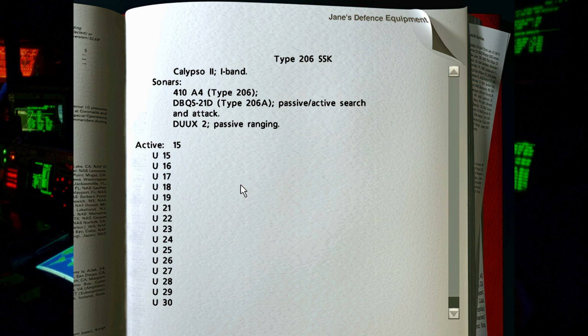15 are active, with hull numbers U15 through U19, and then U21 through U30.